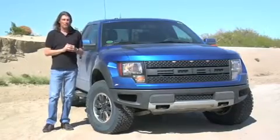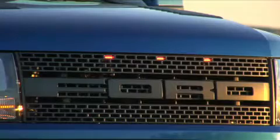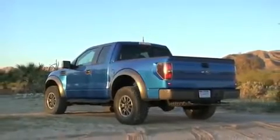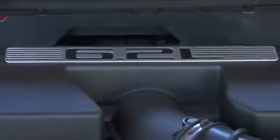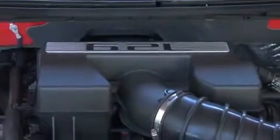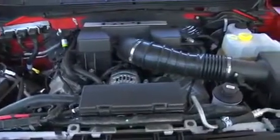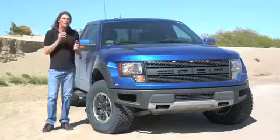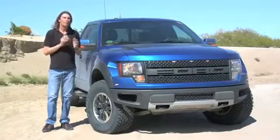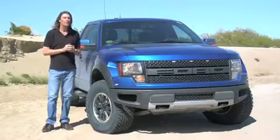a driving superstar. Now, I've also believed you can never have too much of a good thing, which is why this particular Raptor is a very special truck. You see, under the hood is Ford's new 6.2-litre V8, and it has 101 more horsepower than the 5.4 that powered the original Raptor. So does this make this truck the Porsche 911 GT3 RS of pickups? Let's take it for a drive and find out.